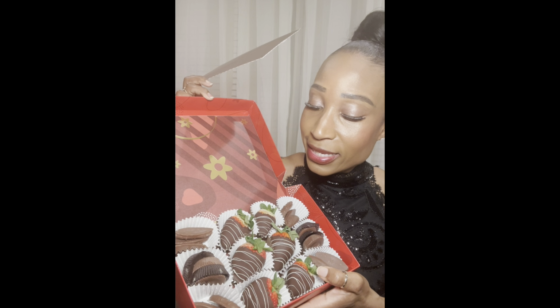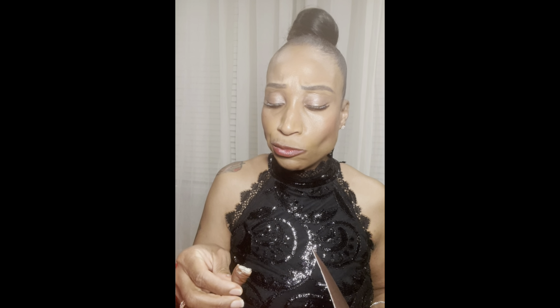My daughter sent me some edible arrangements. Go ahead. Oh, this is different. So we have the strawberries. Oh my goodness. And I guess some Reese cups. I mean, it's so much. I'm so full, y'all. Let me taste this one. I don't know what this is. It tastes almost like a Twix. But it's good.